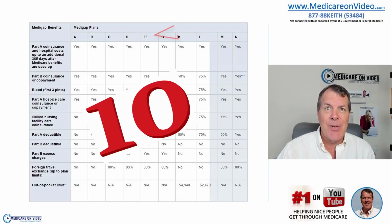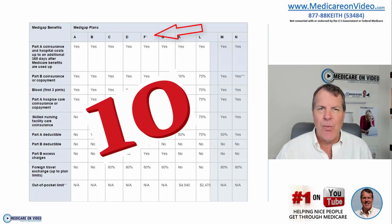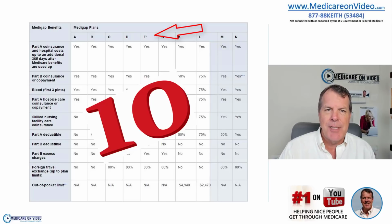So if you see this little asterisk here, that's for Plan FHD. And Plan FHD absolutely makes sense in certain areas, particularly in Florida or New York or Connecticut. You absolutely want to look at FHD. The rest of the country, not so much, and I'll show you when we get into it why and where, so you understand it. And that's our goal here, is to make sure that we know what we're talking about.